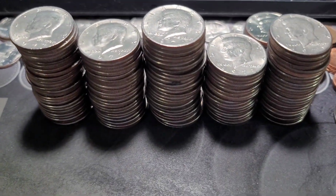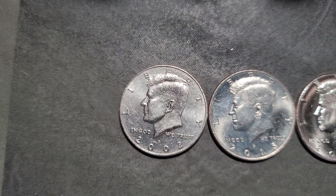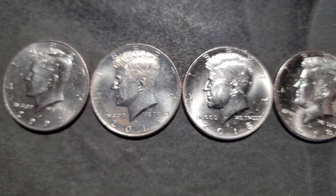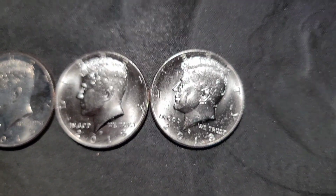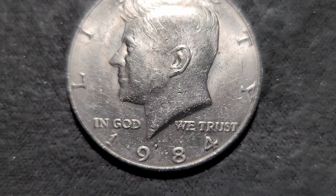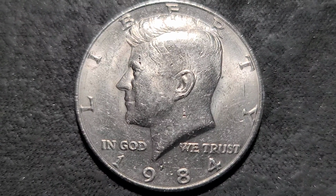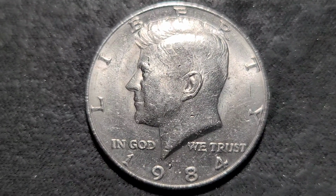We have our checkers. I did get 4 NIFCs. We have a 2002, 2015, and 2 2018s out of Denver. And I did hold this 1984 aside just because of that mint mark. It looks like low and to the left. Let me know what you guys think about that in the comments below, if that looks like an off place mint mark. It's kind of odd looking to me.